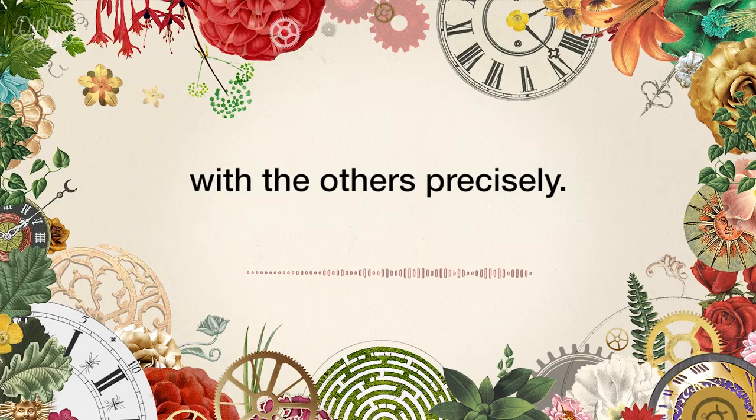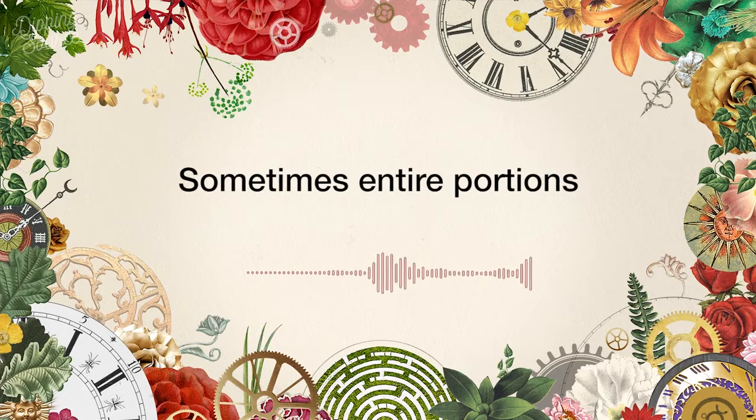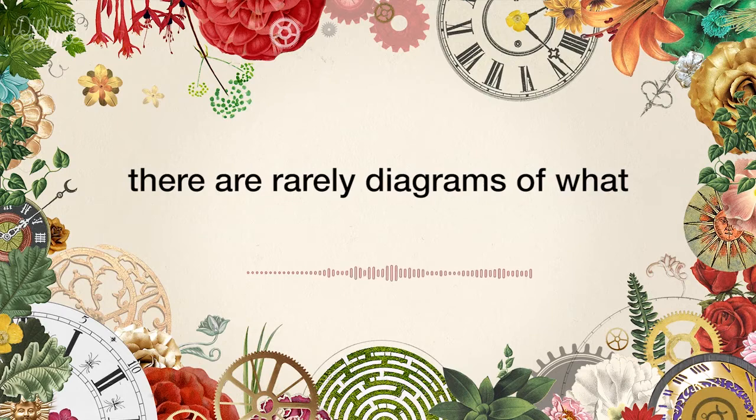precisely. To make the job even trickier, you often can't tell what's been done to a clock over hundreds of years. Maybe there's damage that was never fixed, or fixed badly. Sometimes entire portions of the original clockwork are missing, but you can't know for sure because there are rarely diagrams of what the clock's supposed to look like. A clock that old doesn't come with a manual.